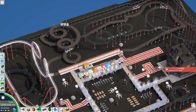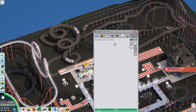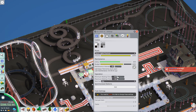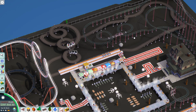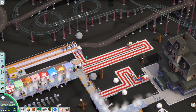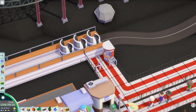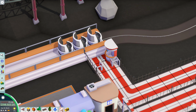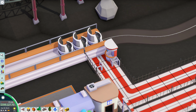There's about to be 3 people waiting to get onto the next one. What's the waiting time on this, by the way? Minimum wait time, 60 seconds. Is that long enough? Why did they all just turn away? For what reason? Wait, there's something going on with this ride.